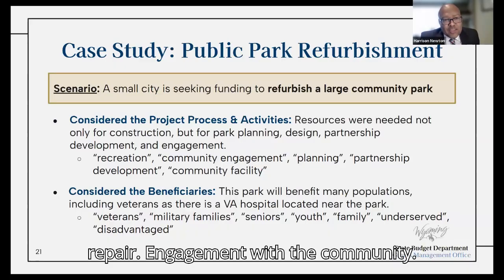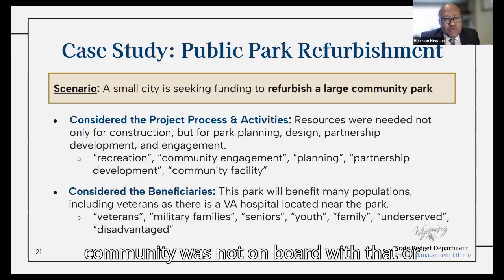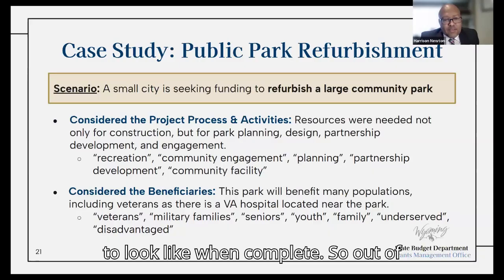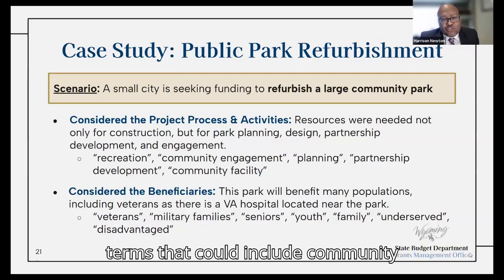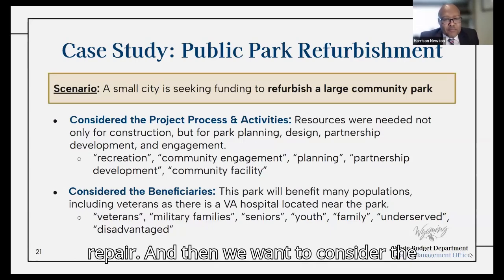Engagement with the community. There's nothing worse than having a project actually get funded and implemented only to find that the community was not on board with that, or didn't get a chance to weigh in adequately on what that asset was going to look like when complete. So out of this kind of thinking, we get new search terms that could include community engagement, planning, partnership development, community facilities, a whole new range of words beyond just park repair.